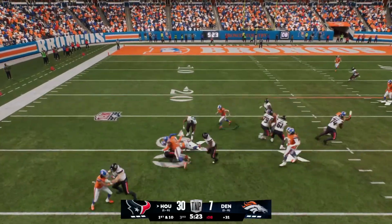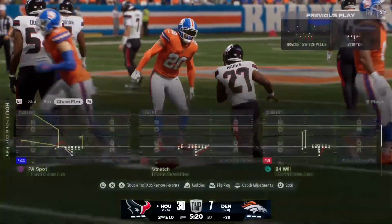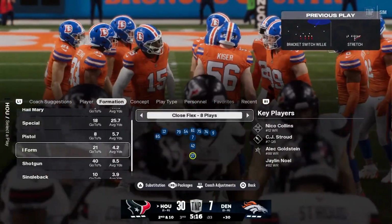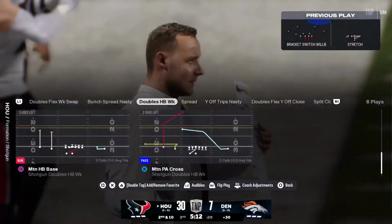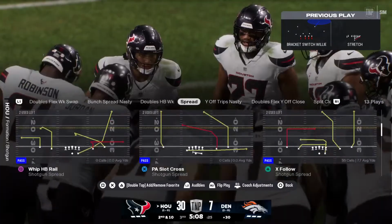Again, it's Marks. Looking to find a lane, but he can't. Reined in at the line of scrimmage. No gain on the play there, 2nd down. If this defense wants to stay in this ballgame, they've got to start ending some drives. That helps. And they have to look ahead at what they expect the offense to do.